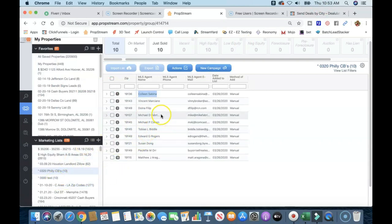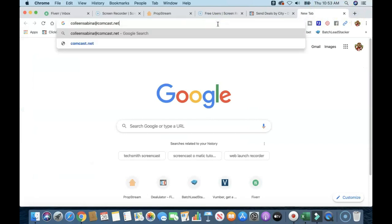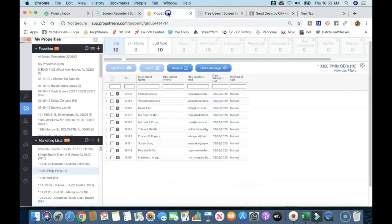the actual list here, it doesn't have an address, but what I want to do is see if it'll allow me to search for them on Google. I don't think I got the full email address. I didn't want to download that list. Okay, I did get the email address. All right, but I want to get their name too.